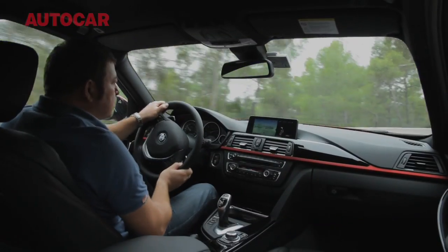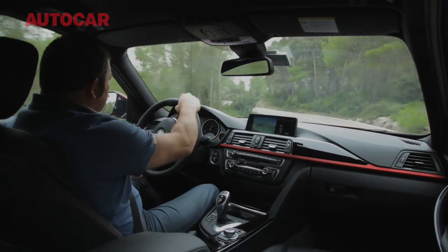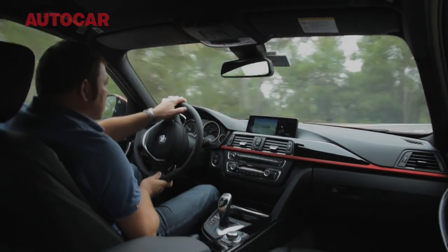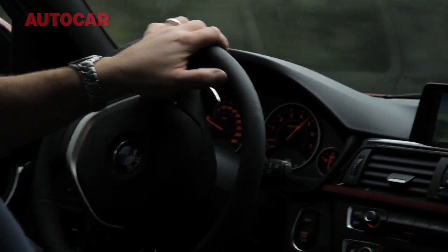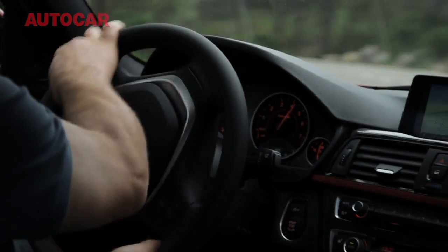As standard, you get a 6-speed manual gearbox, but in this one there is the new 8-speed flappy paddle box. And all I can say is just go for it if you can afford to. It is really smooth. The upshifts and downshifts are so fast. Just tick the box if you can afford to.